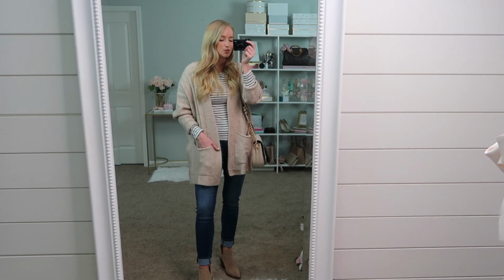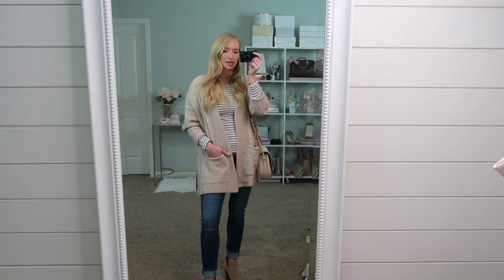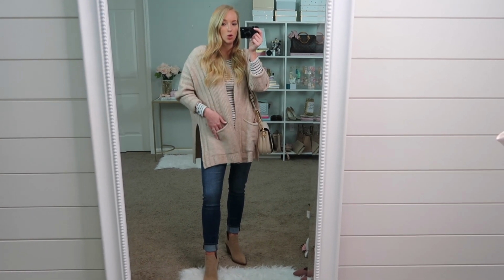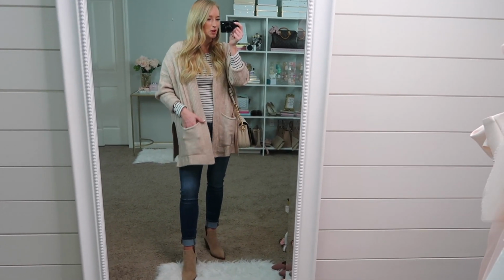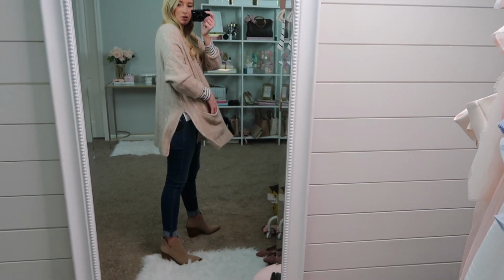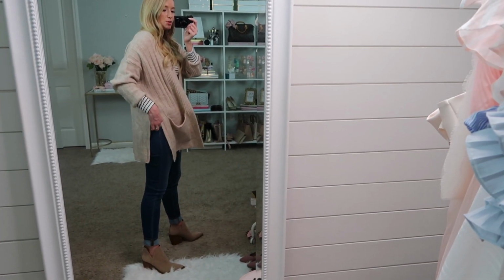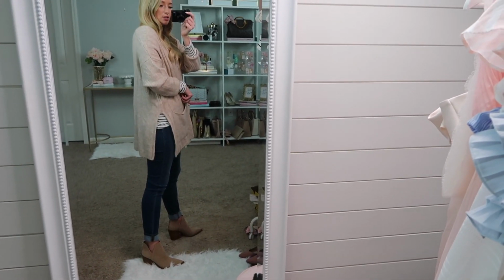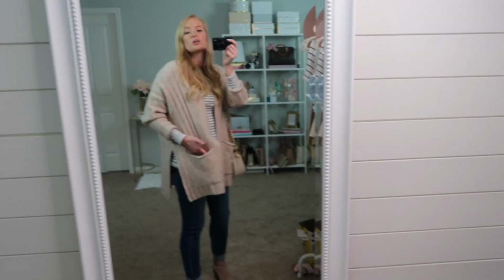All right, so this cardigan is one of my favorites. It's something unique and different that I haven't seen, and it's also just really soft and warm and kind of that bouncy, stretchy type sweater. And I really like the cutout on the side as well. I feel like when you layer, you'll be able to see it, and that makes it super cute. I just love that type of layered look.